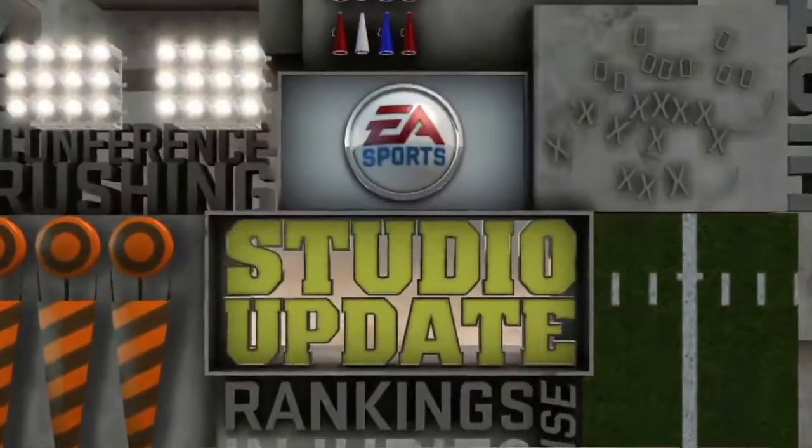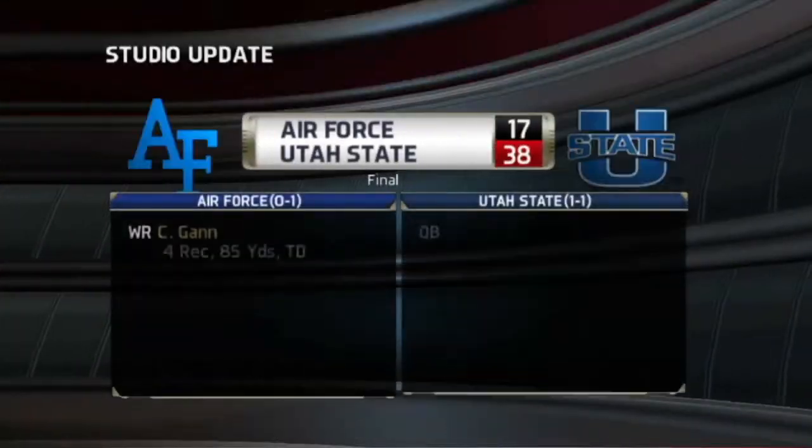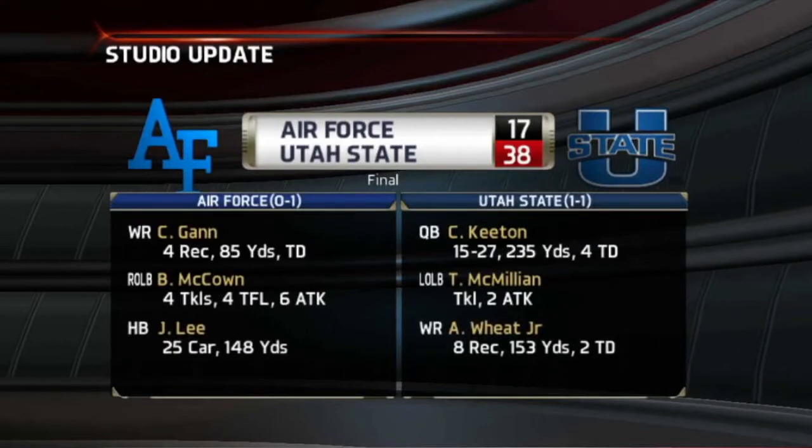Let's throw it out to Reese now for a studio update. Wait till you see what's happening in Logan. Utah State pounded them and wins it big.